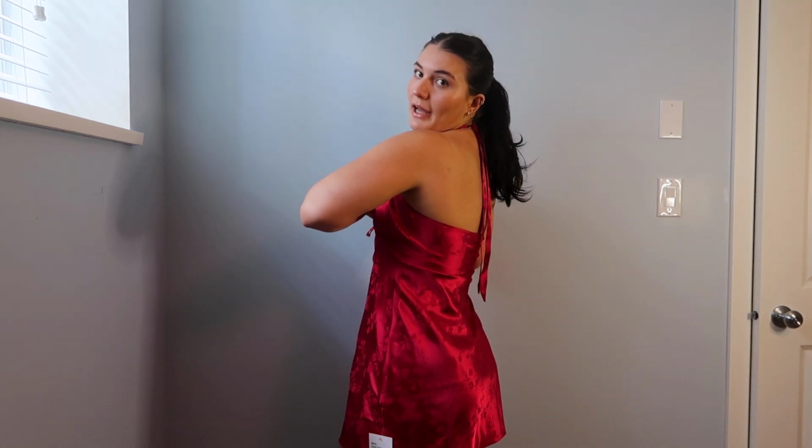It has an open back at the top. The material actually has a pattern. I think you can see it on the camera. But yeah, it just isn't for me. It doesn't fit properly right here. I think even if I got stuff taken in, I like the other dress better and they're very similar vibes, so I don't think I want both of them. It's just not the right fit.